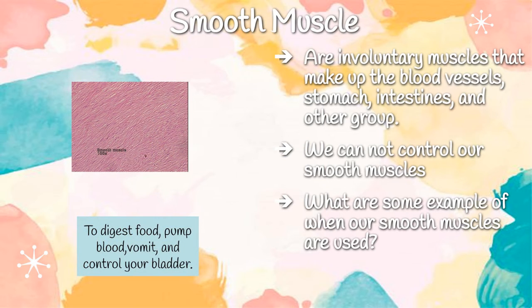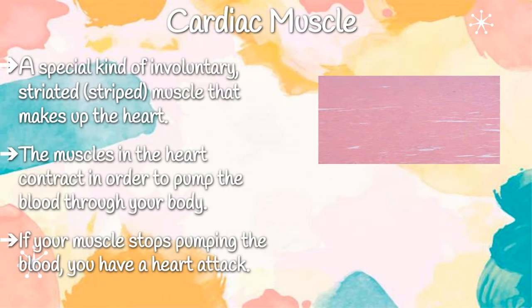Smooth muscles are involuntary muscles that make up a lot of our internal organs and structures. We cannot control them. And they're called smooth because they look smooth under a microscope. Cardiac muscle is a special kind of involuntary striated muscle that makes up your heart. The muscles in the heart contract in order to pump the blood through your body. If your heart muscle stops pumping the blood, you have a heart attack.